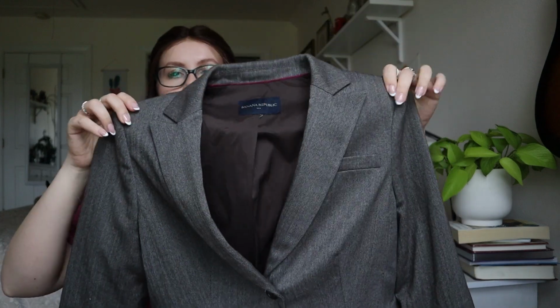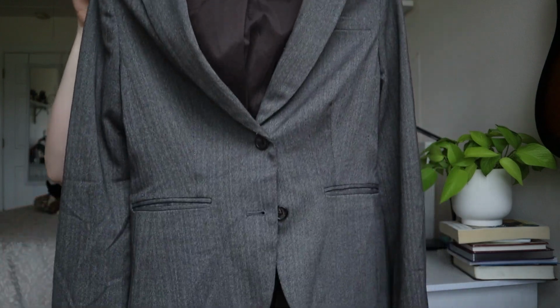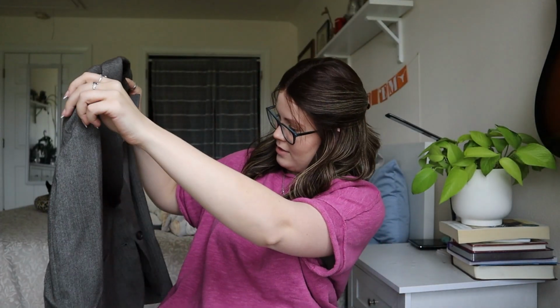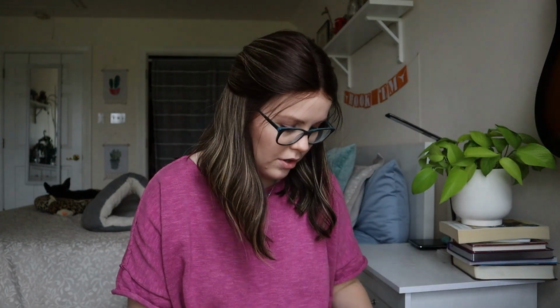It says fall 2011, so over 10 years old, a little bit of an older style, but doesn't mean not sellable. But I'll list it if I can figure out, I don't know. I'll list it for sure. I wouldn't want to just give that one to the thrift shop.